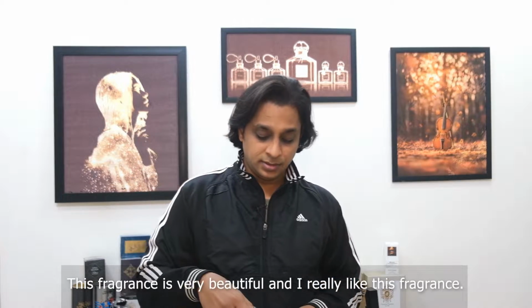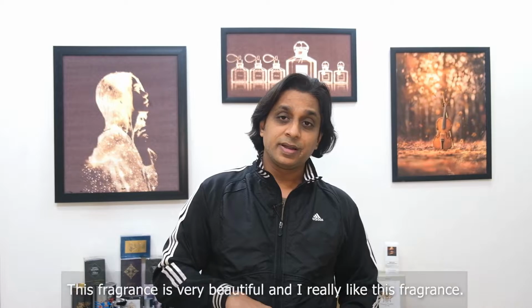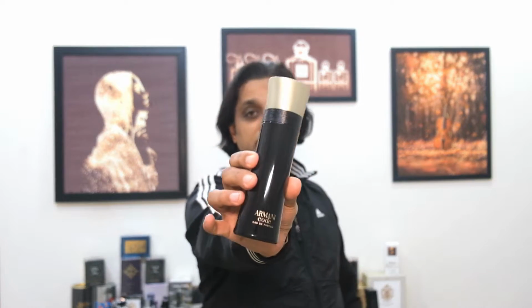Guys, this fragrance is very beautiful and I really like this fragrance. First, it was my signature scent, and here is the bottle.